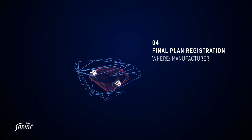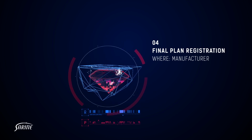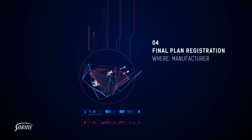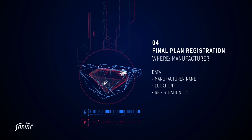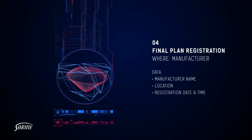When the polished plan is finalized, the system captures multiple properties of the rough part and the planned polish to enable matching to the final polished stone. Once polishing is complete, the polished stone is matched against the final plan for validation.